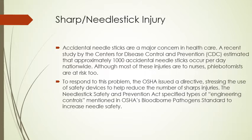They called this the Needle Stick Safety and Prevention Act. It specified types of engineering controls mentioned in OSHA's bloodborne pathogen standard to increase needle safety. It's something that's continuously being worked on, but we still need to be very aware of it. 1,000 a day is a lot, especially due to the dangers. The introduction of somebody else's bodily fluids into yours is a huge cause for concern.